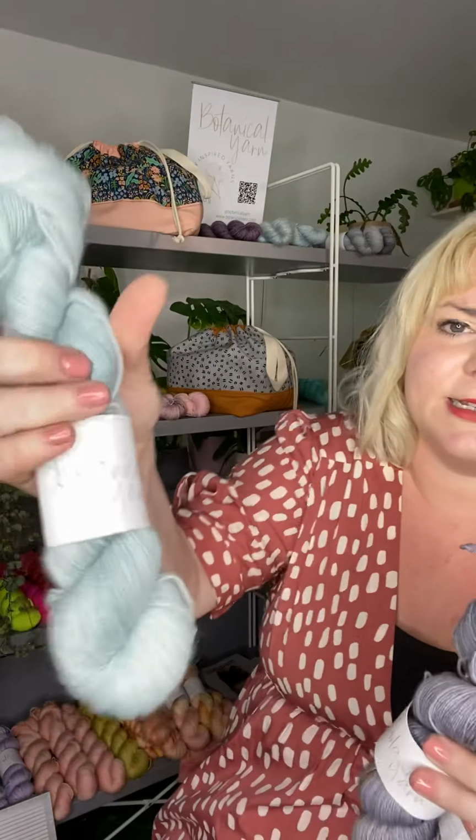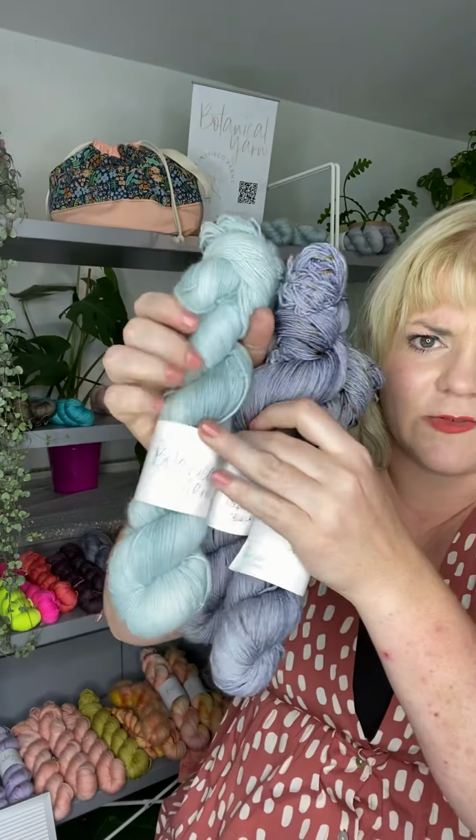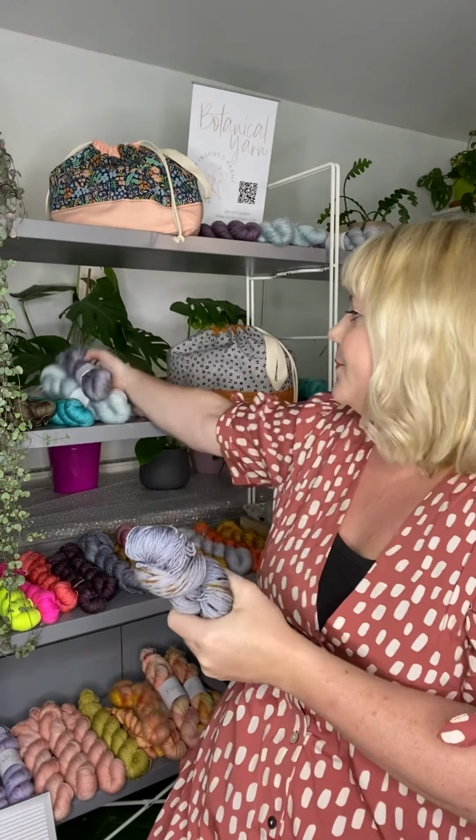So this is Echium Webbii. This is a lovely sort of pale blue. So it'd be nice with the greys. So yeah, I have a selection of different yarns.